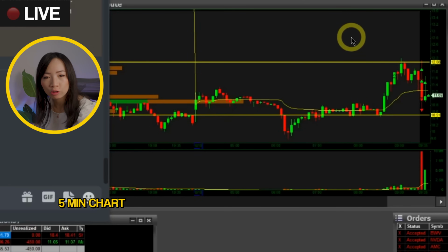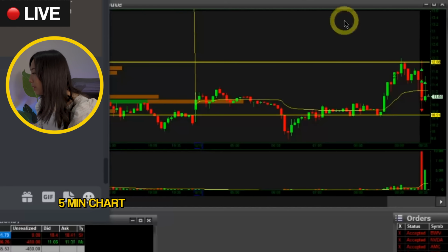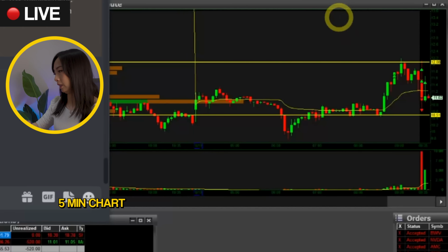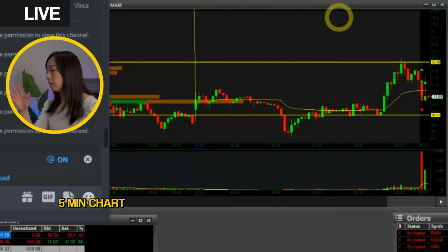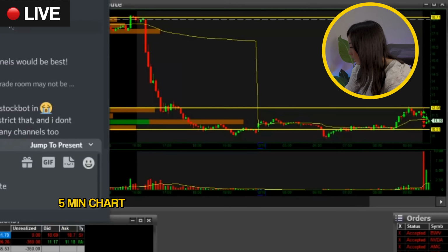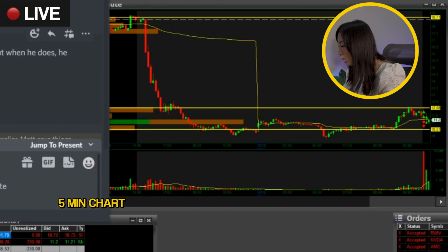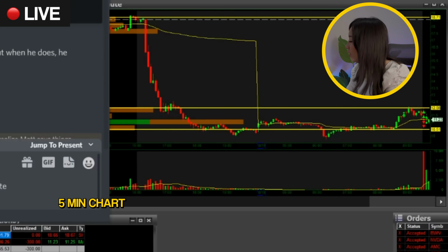For a stock to be breaking down VWAP twice already after not even half an hour of the open, that tells me the stock is extremely weak. It's not ready for the long side. And then fast forward 5 minutes later, it's still struggling around that $11 mark, trying to reclaim once again over 1120s. But it's still remaining very, very heavy.